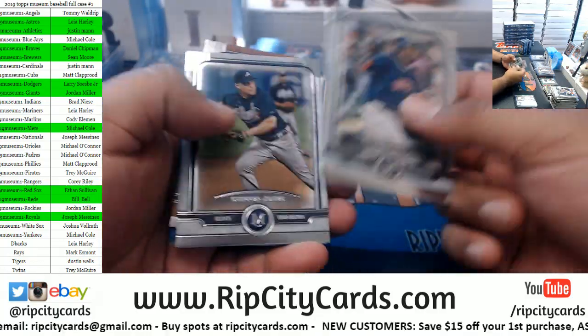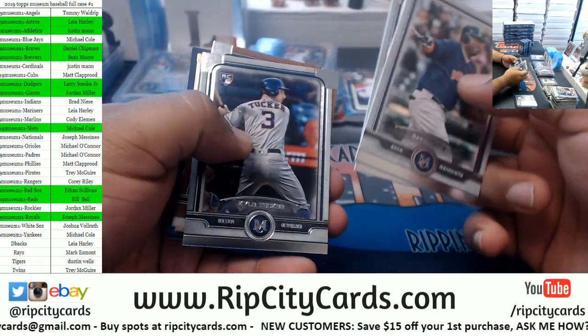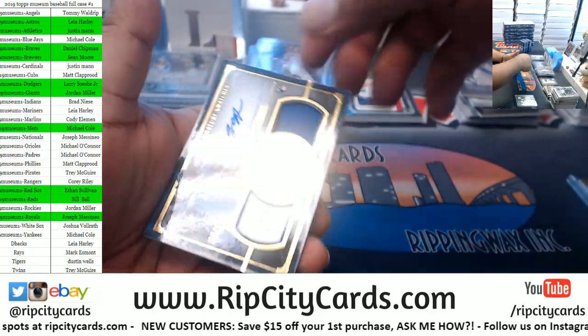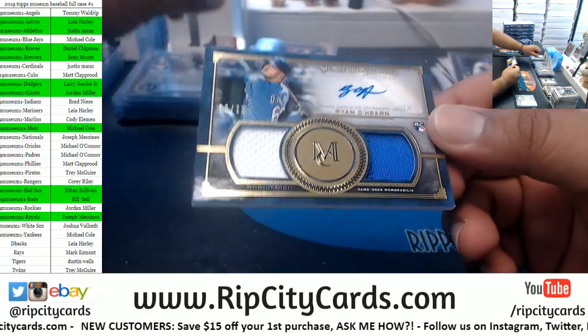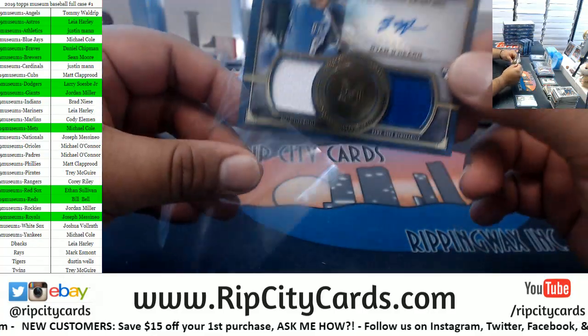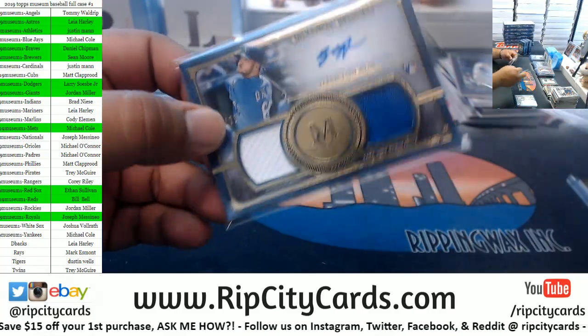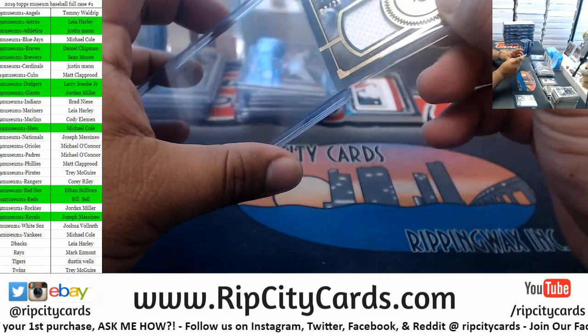We got Ortiz Red Sox, Jones Braves, Tucker Astros, Alonso Mets, rookie autograph for Ryan O'Hearn, number to 25 for the Royals. A little cheese on there.